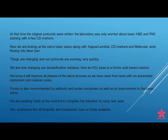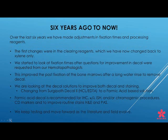And yes, like all academics, or like hospitals and businesses, it runs on funds available, and somehow we never have funds available when we need them. Over the last 6 years, we have made adjustments in fixation time and processing time. The first changes were the clearing agents, which we have now unfortunately changed back to xylene only, and I'll explain that in a second. We started to look at fixation times after questions for improvements in decal were requested by our hematopathologist. This improved the post-fixation of the bone marrows after a water rinse to take away the decal.